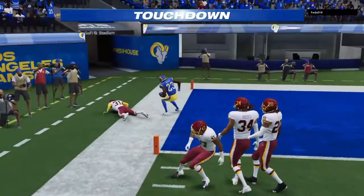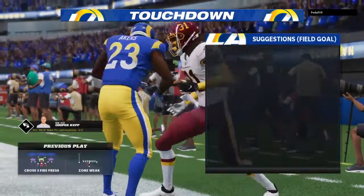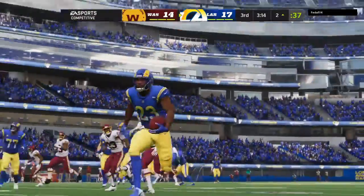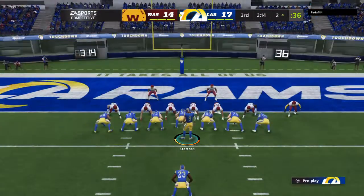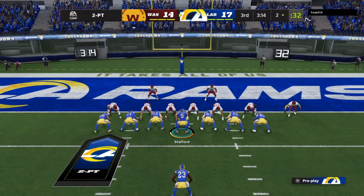And he's going to take this one in for a Rams touchdown. Cam Akers, 36 yards. And the Rams are once again going to retake the lead. Well, they've done a pretty good job keeping him in check to that point, but he finally breaks off a nice run here and gets into the end zone.